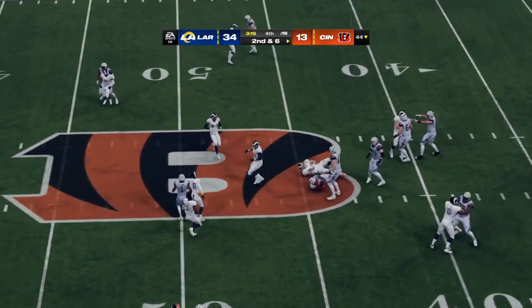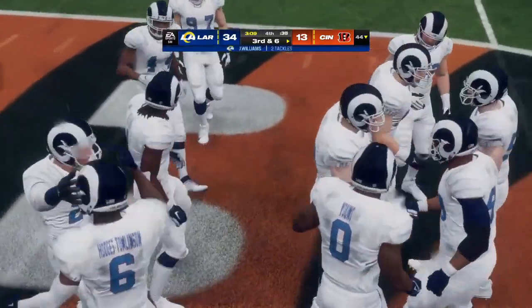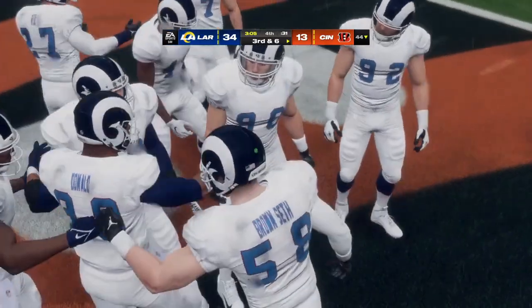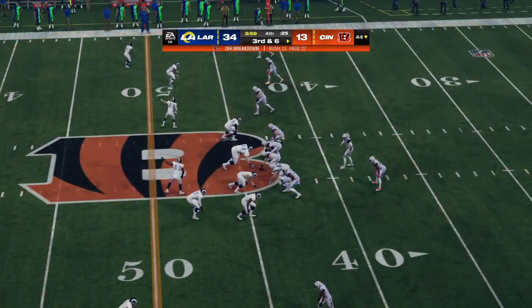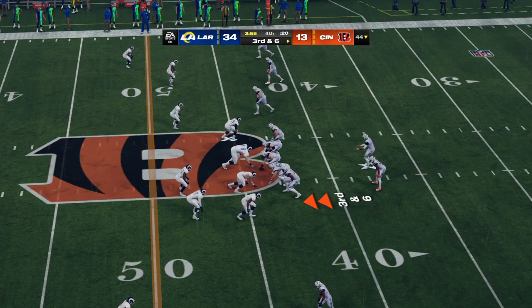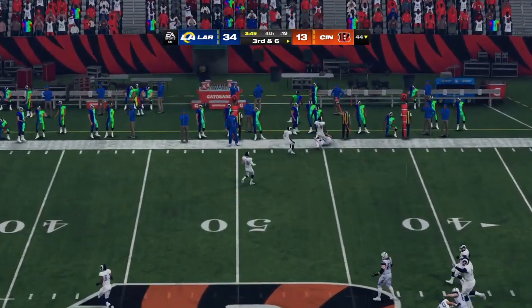A draw play for Mixon. No gain on the play there, so they're left with a 3rd down and 6. This run defense has been pretty stout all game long. Now you're here in the 4th quarter, just rely more on the passing attack. I don't think you have any choice, and I don't think you have to dress it up at all either. Throughout the first 3 quarters, you're still trying to convince the defense that you may run the football. That's out the window right now. Protect, let your quarterback operate, and try and find some targets in the open field downfield.